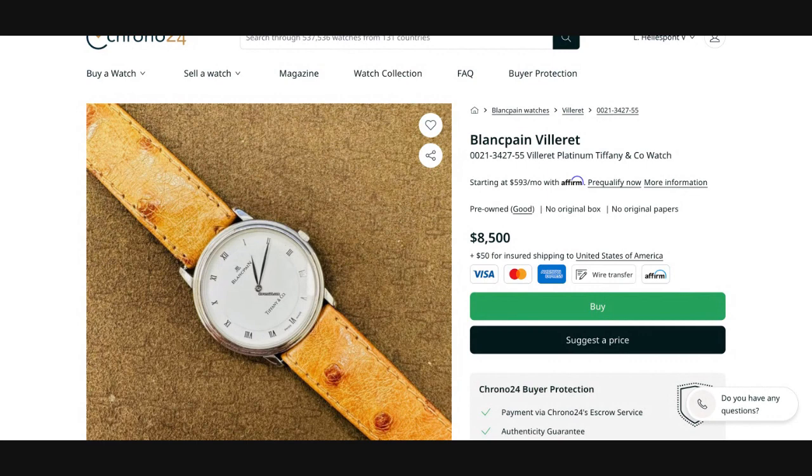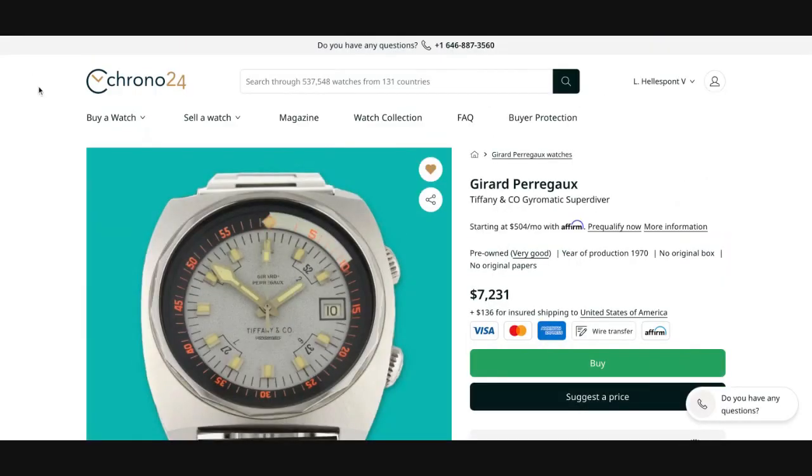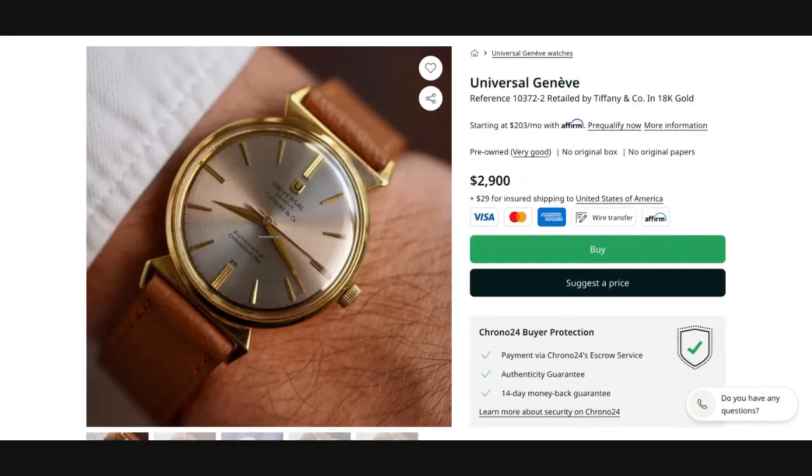I think my pick would absolutely be this Blancpain Villeret. I think it is just about the perfect dress watch. It whispers class without having to scream. It doesn't even need a second's hand to make that statement. The Girard-Perregaux Gyromatic Super Diver and Universal Genève 18 karat yellow gold dress watch with a beautifully circular brushed silver dial. The three Tiffany dial pieces that I wanted to share with you today.